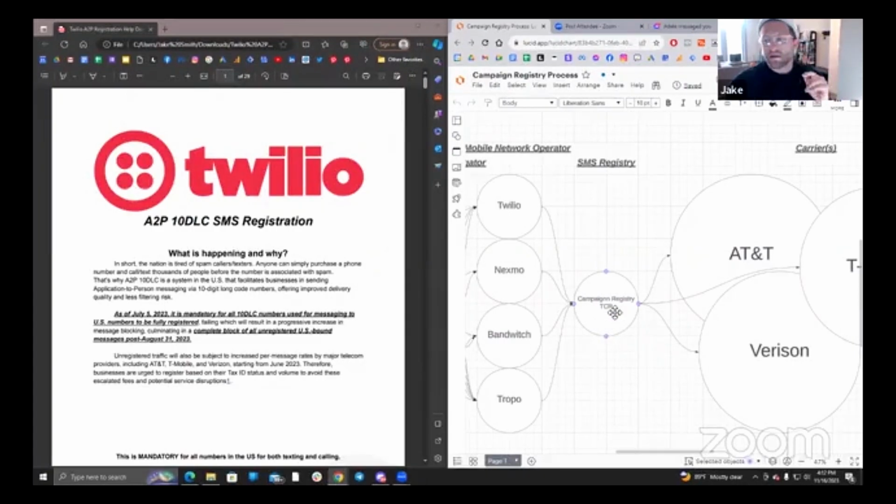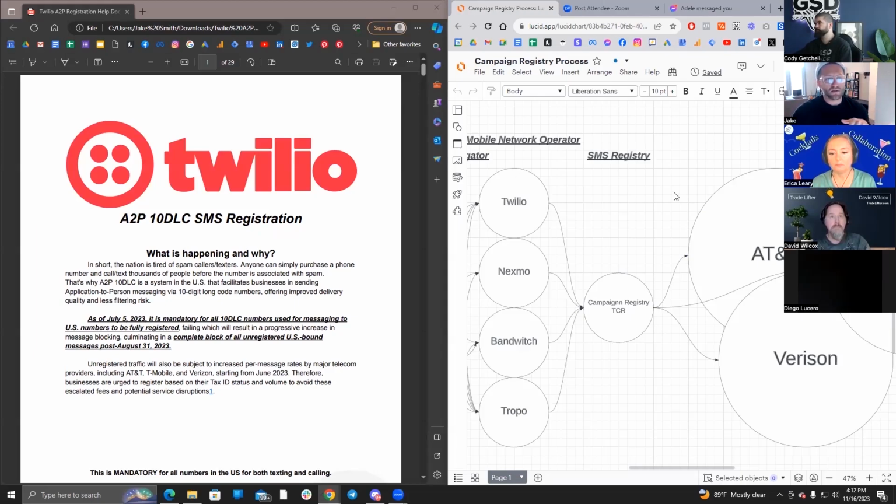So the TCR is the campaign registry. Okay. So when you guys apply for A2P approval, all you're really doing is sending that to this very small, in a way, organization called the TCR, the campaign registry. They are the ones that are going to approve you for A2P. And once you get A2P approval, a lot of people will celebrate. But from what I've seen from most of the stuff that's out there, as far as guiding you to be A2P compliant, they're only trying to get you approved.